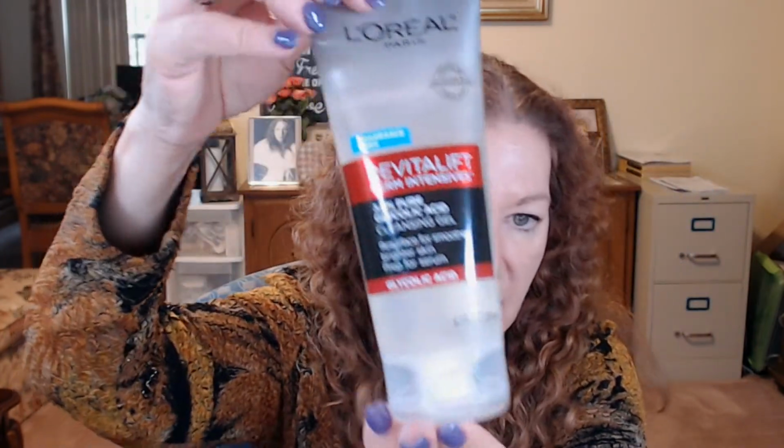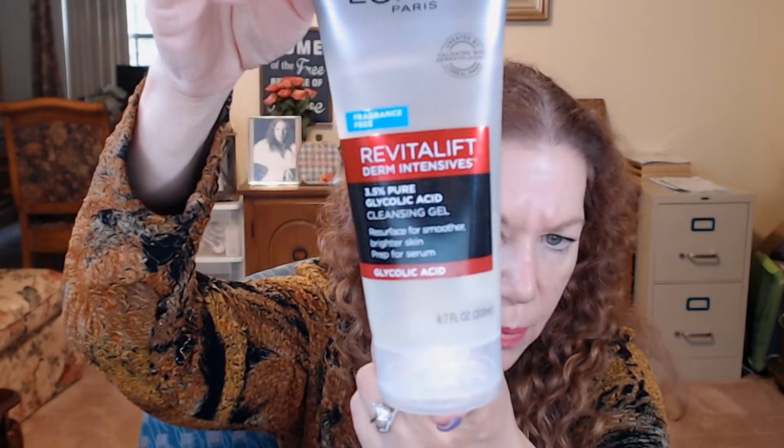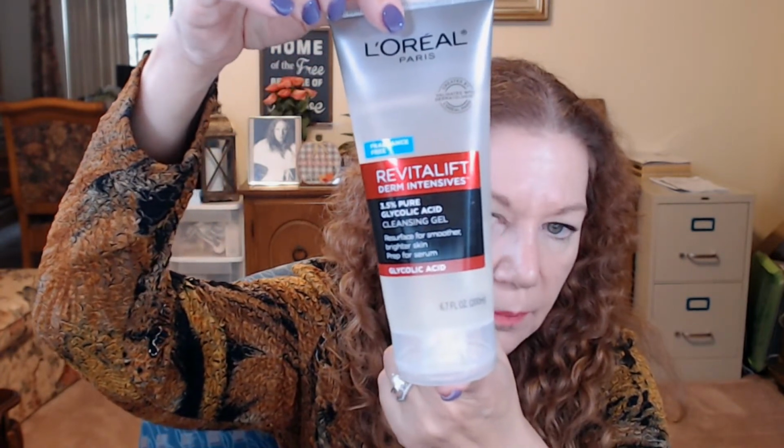But she was talking about glycolic acid, and she mentioned the L'Oreal Paris Revitalift Derm Intensives 3.5% pure glycolic acid cleansing gel. It says resurface for smoother, brighter skin, prep for serum. The prep for serum, that caught my eye. My ears perked up when she said that. So here it is. I'm going to show you the bottle. It's a pretty nice big bottle.